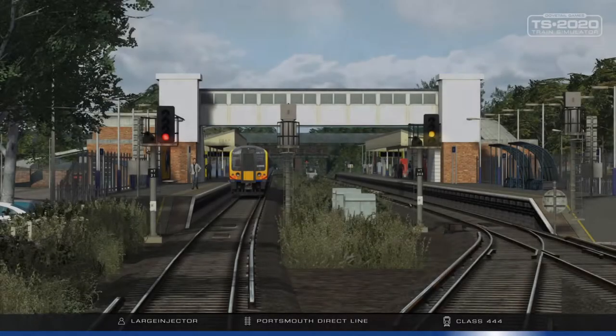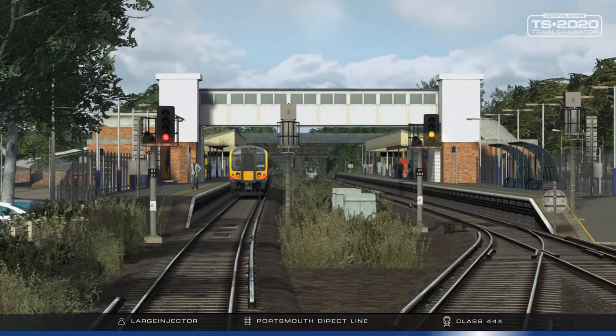This time I'm going to do something a little bit different, because as I know the route pretty well now, I'm thinking, you know what? Let's give it a drive without the HUD. So I'm literally just going to be in the cab, looking at my speedometer and driving it as if it was real life, as something a little bit different to bring to you in the video.